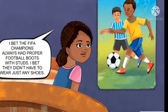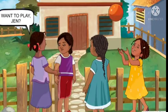You know who are FIFA? FIFA is a football match. It is also like a cricket match and it's the most popular game in the world. Okay. So, like a FIFA hero, she wants to score goals.